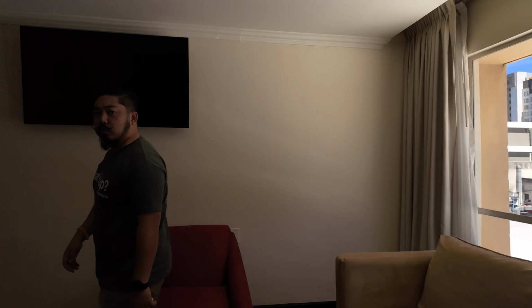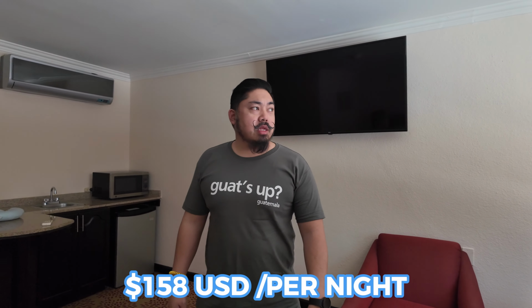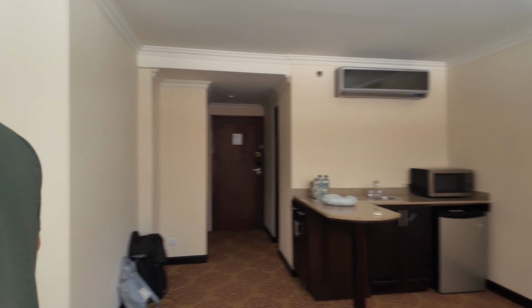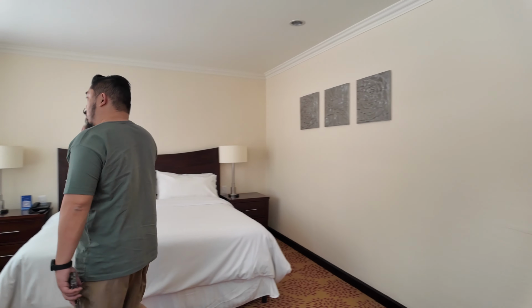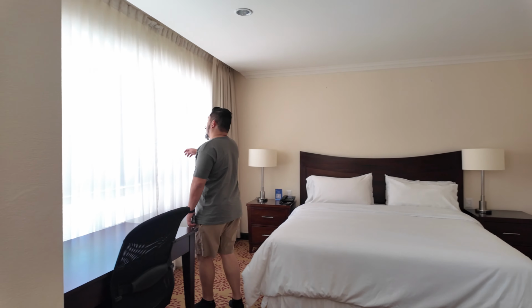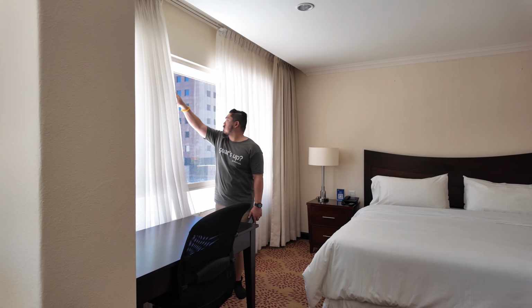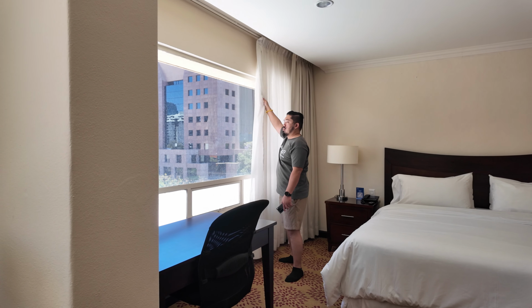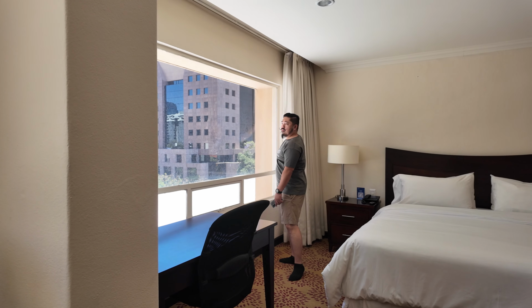Cheap place too. How much was it a night? This is $160 a night. Wow. Not even 100, so that's after tip or taxes. And this is a 600 square foot room? Yeah. 630 square foot room. This is bigger than most apartments. Yeah. It's bigger than our first apartment.